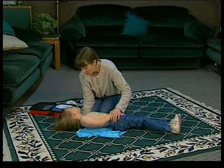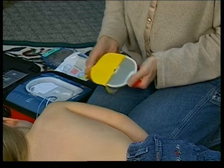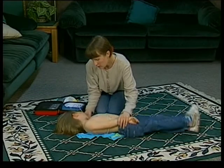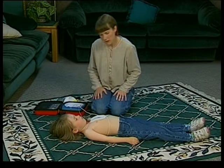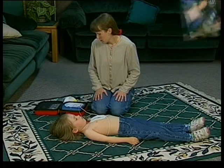Roll the patient onto her side and place the second pad on the back, between the shoulder blades, as illustrated on the pad. As it does with adult pads, the HeartStart defibrillator immediately begins analyzing the heart rhythm, and if needed, will deliver a shock at a lower energy, appropriate for infants and young children.